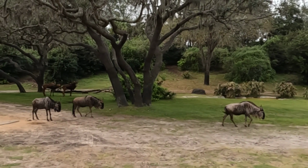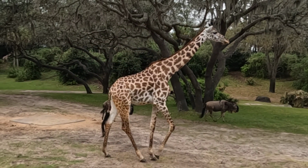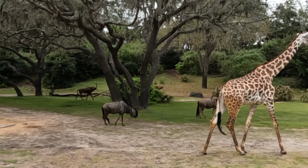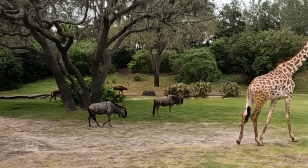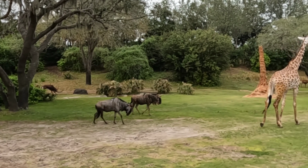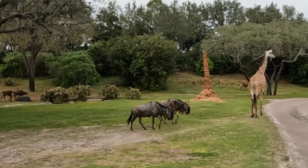Now, Maasai giraffes, they are known for their small spots. Those spots, they have rough, jagged edges, as you can see. The Maasai, specifically, it is also the largest of the giraffe species. They're born at about 6 feet tall, and they reach 18 to 20 feet by adulthood. That's the perfect height to grab onto tall tree canopies out here on the savannah.